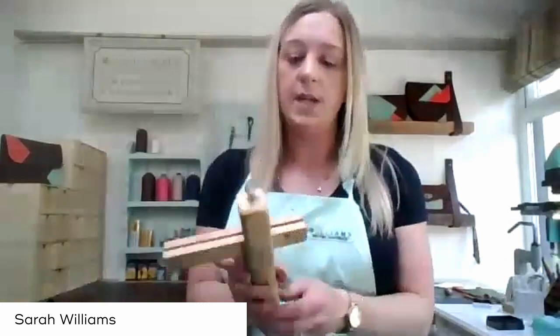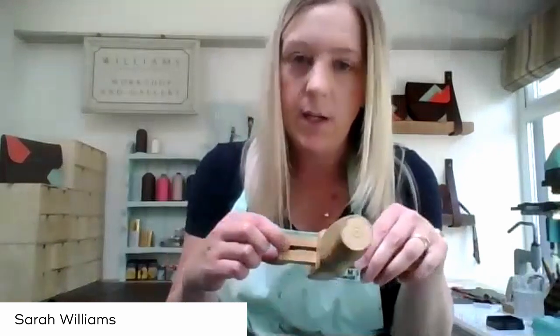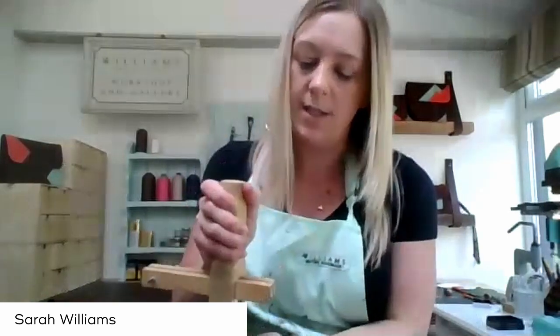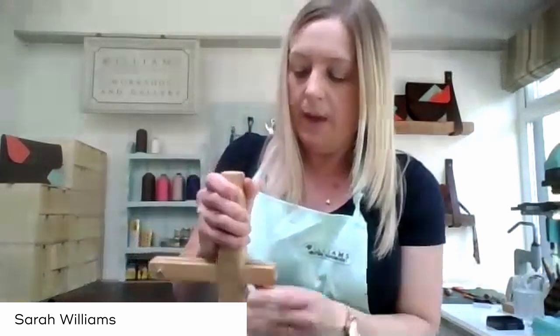So this is a strap cutting tool, and inside of here is a really sharp blade, and you might be able to see there are measurements on here, so we can adjust this so we're cutting the width of the strap that we need.